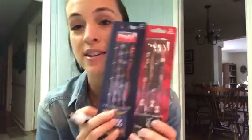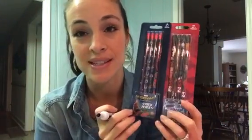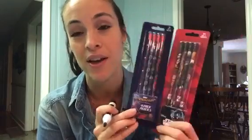I did not get yellow number 2 pencils. I got these fun Spider-Man and Star Wars pencils instead. They were 50 cents a pack, so I thought, why not hook them up with some cool pencils that they'll be excited to write with.